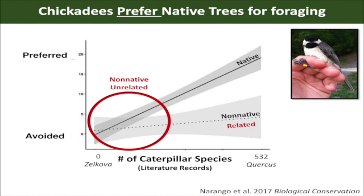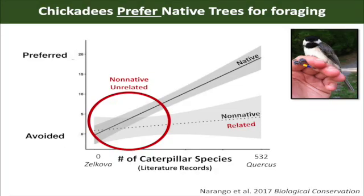So things like native maples or red maples are our native maple, and then we have Norway maple, which is a non-native version that's very closely related to red maple, but it's introduced to our region. So here, most of our non-native, unrelated plant taxa are almost completely avoided. The birds just don't prefer them at all.